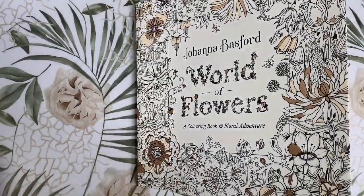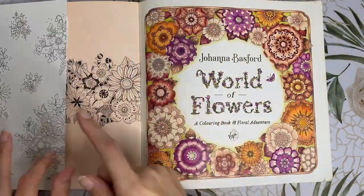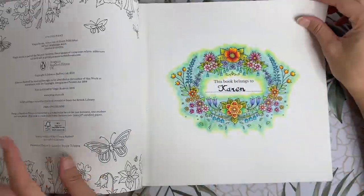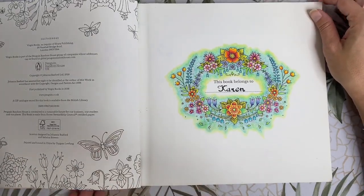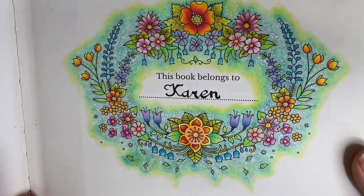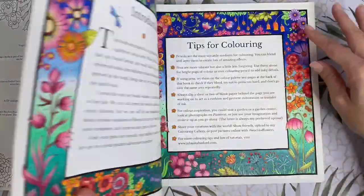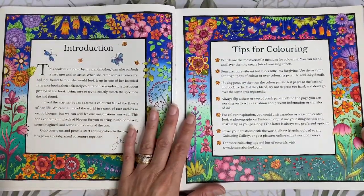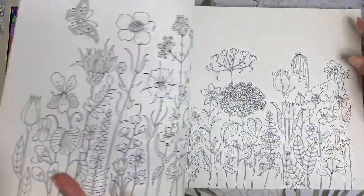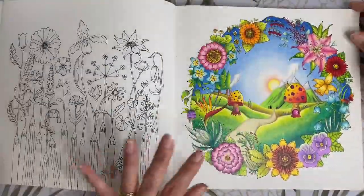Joanna Basford was the first colouring books I'd ever bought, as I think most people can say the same. So this is Prismacolors. My book belongs to Paige, Prismacolors as well. My first attempt at a background, I think, here, and the blending is pretty poor. That flower's pretty cute though. First double page. I'm actually quite proud of this book, being that it is my first ever attempt at coloured pencils.